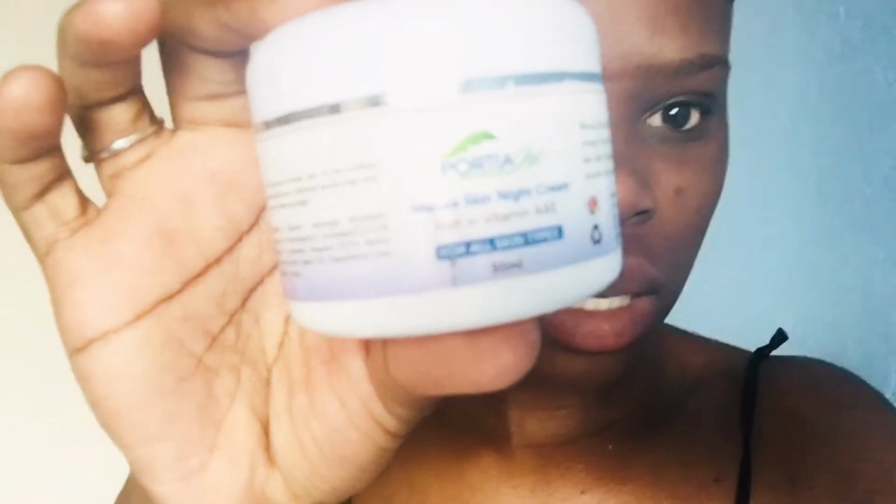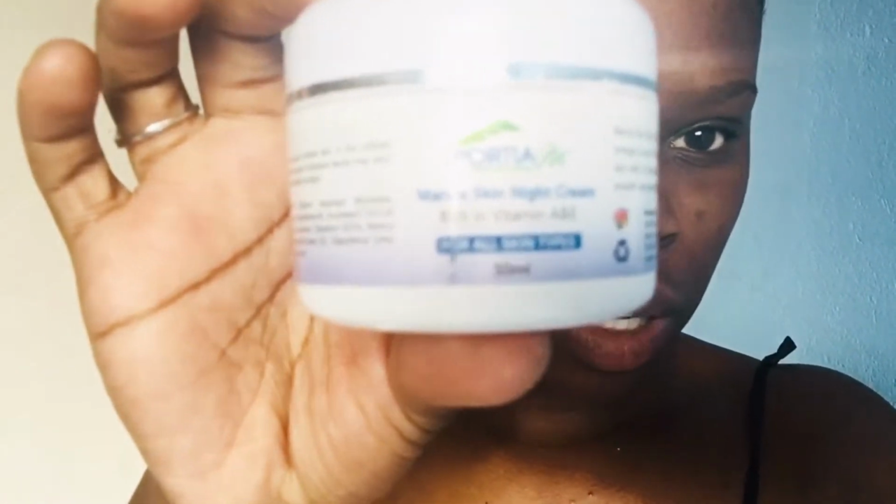And over here I also have the marula skin night cream. Okay, this is the marula skin night cream. I don't think I have the pomegranate one.